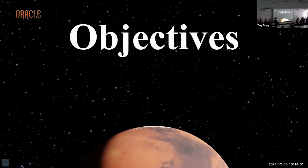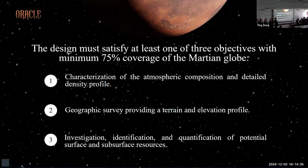For the AIAA competition, there are three primary objectives. We were chosen to pick at least one. We chose to do all three primary objectives, including characterization of the atmosphere and density profile, the geographic survey, and the identification and investigation of ore on the surface.